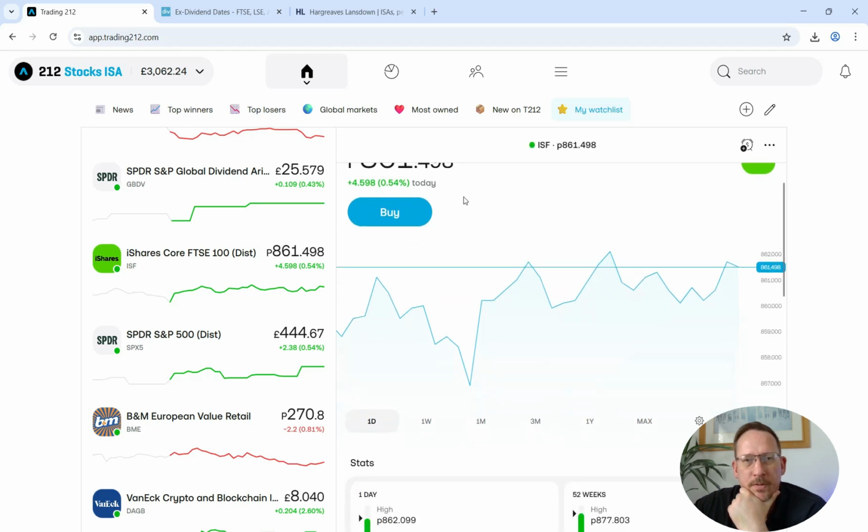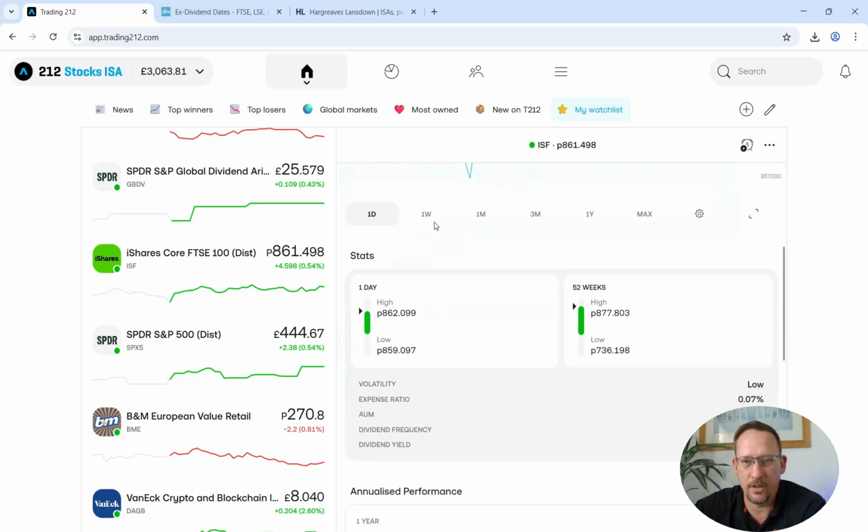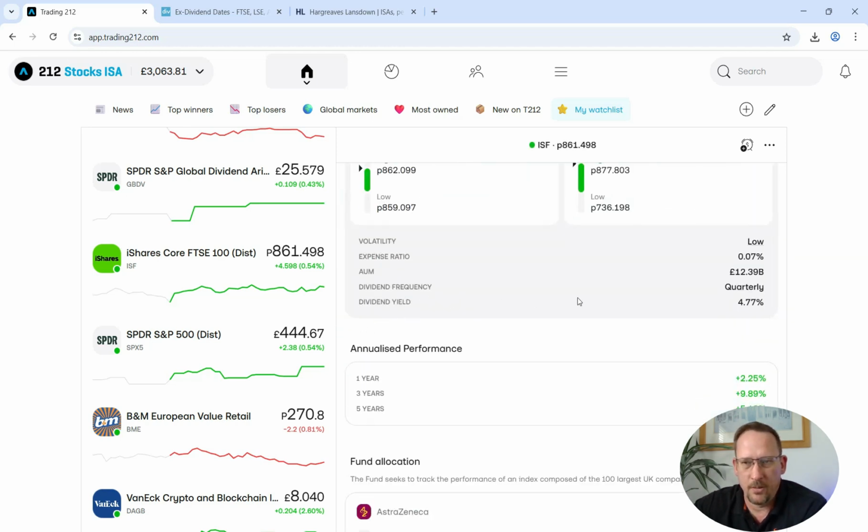iShares Core FTSE 100, distributing. Distributing means it will pay you the dividend instead of reinvesting. If you want to reinvest, you have to pick the one that says accumulating. So this one is the distributing. It's my decision where I want to reinvest the dividend, whether back into this fund or for something else further down the line. Dividend yield is 4.77%. It's not bad, it's not great.